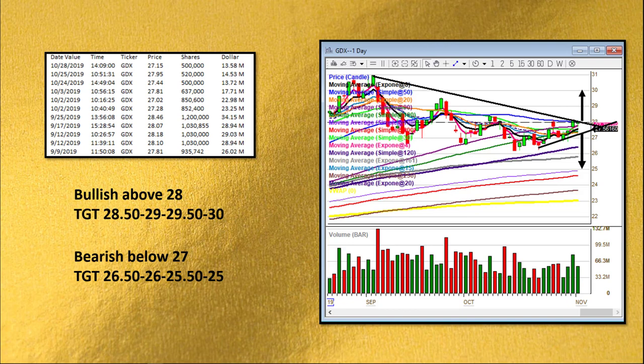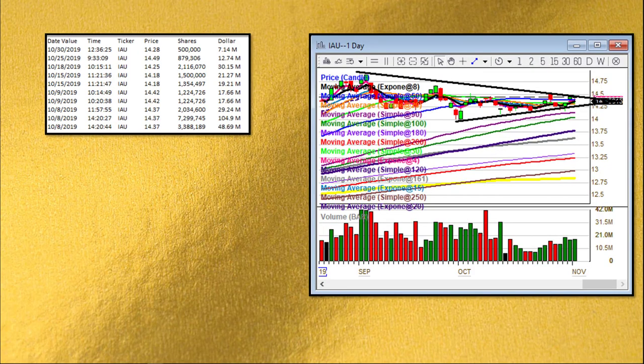And I just want to show you IAU, even though we don't trade this, it's slow. We had massive prints at $14.37, 12 million. We hit 14.50. We came back down and retested these 14.18 prints. You see these guys? We literally came right down, tested it, and moved up again. So I really will be very bullish on gold if we could break above 14.50 again. Second test. And this is my target.